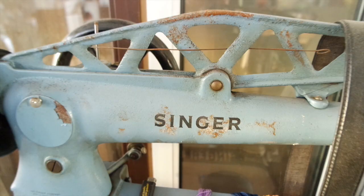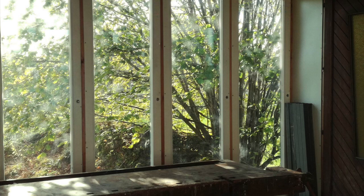There are some things to be done, like better insulation between the windows, and the ceiling is not finished. Those are future projects.